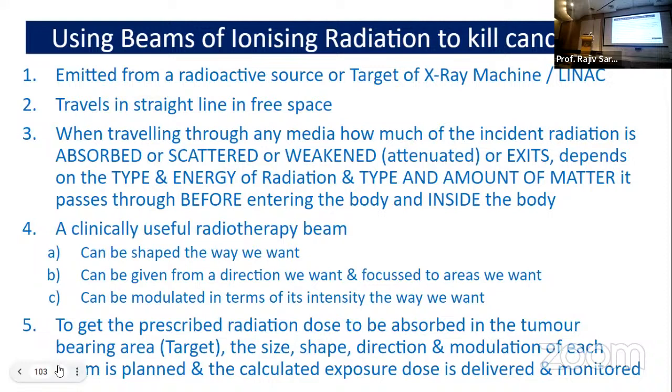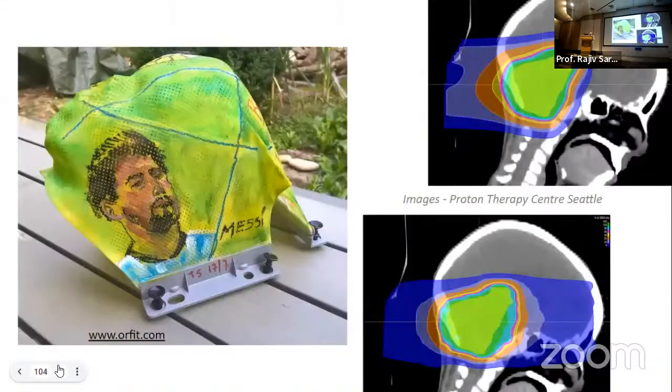I think we already talked about this slide I've shown, using beams of ionizing radiation to kill cancer. So the beams can be shaped and given from a direction that we want. You know who this person is, Messi, and this is someone drawn for a child who was to be treated for a brain tumor. The orbit you have drawn, and we do dose painting. So ultimately, that is what we have to learn, how you can paint a dose which you want on the area that you want.